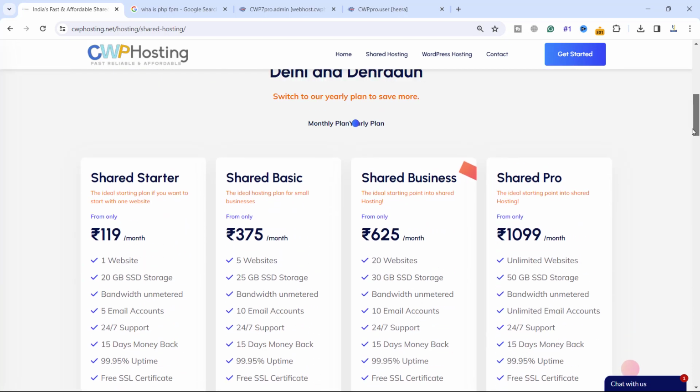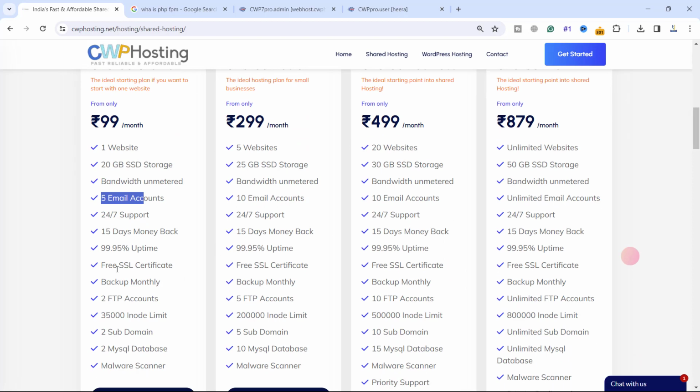If you compare the plans, you have a monthly and yearly plan. If you select the yearly plan, you can get the hosting at 99 rupees per month. If you go for the complete 1 year with one website, you get 20 GB of SSD storage and unlimited bandwidth with 5 email accounts. And moreover, you also get the free SSL certificate with this package.